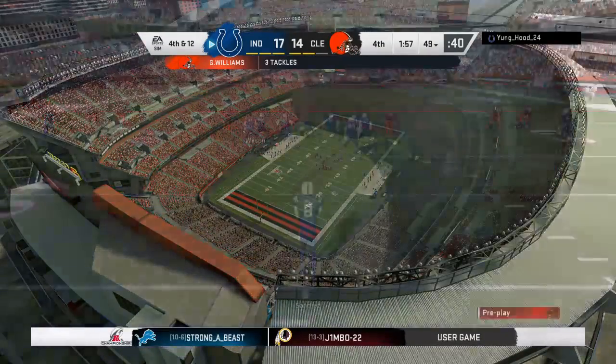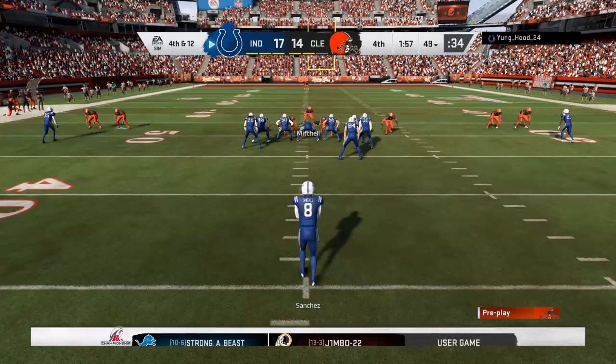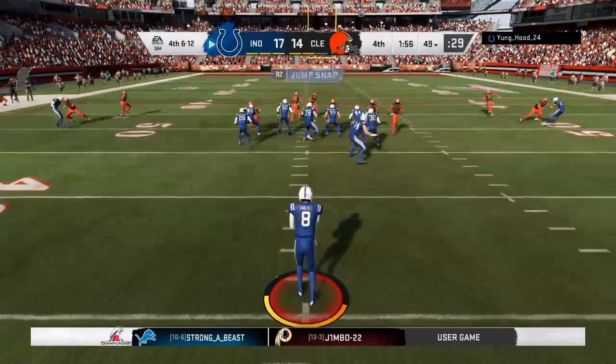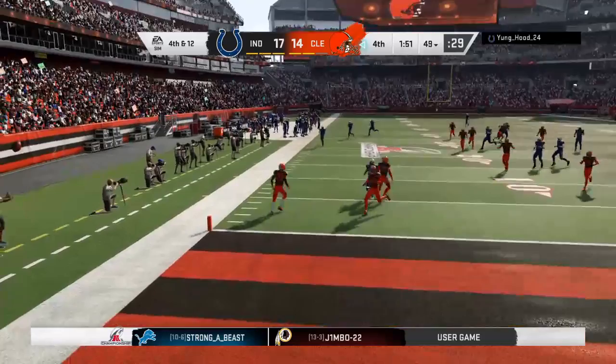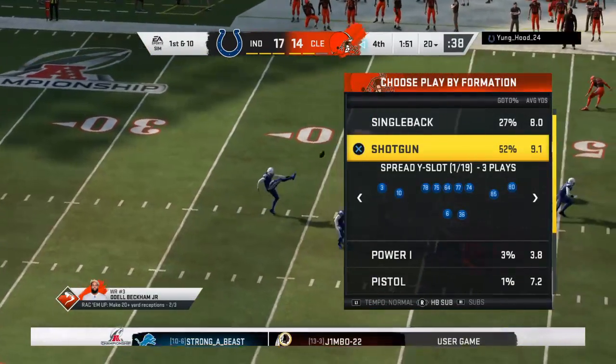And now we'll see a timeout used on defense as they stop it right out of the break with 1:57 to go in the ballgame. 44 on his first punt, and this is a good kick as well. Now this is going to carry well into the end zone for a touchback.